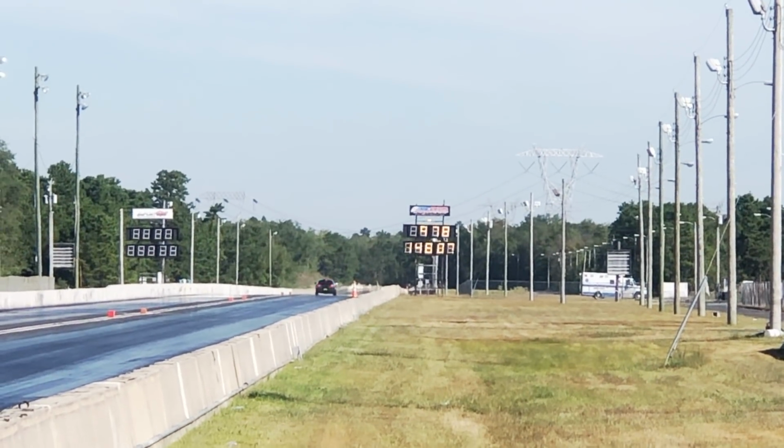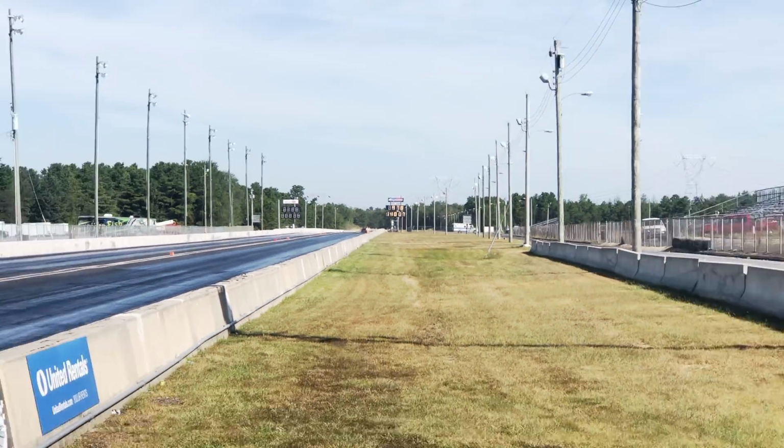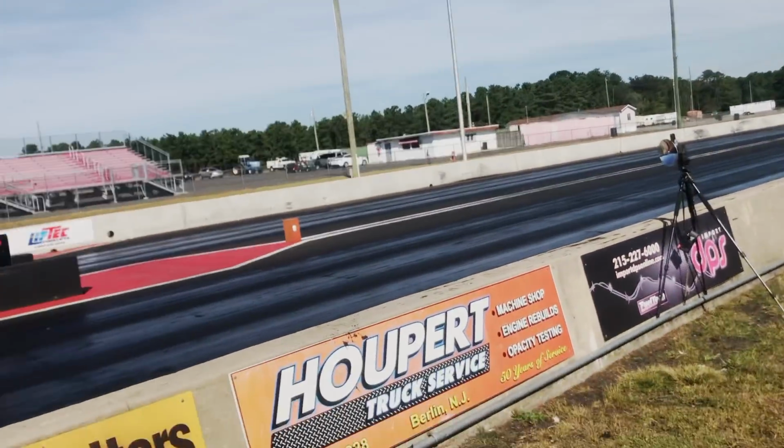I still would lean towards the Redeye. I still think it has more potential to run a better quarter mile time with less modifications.